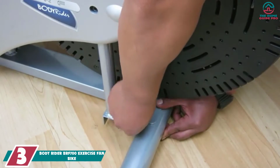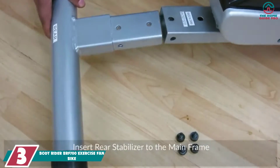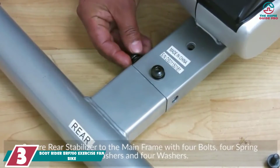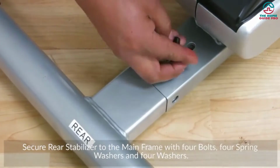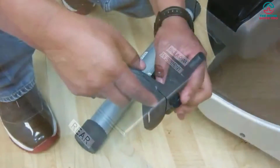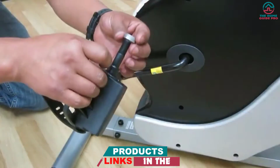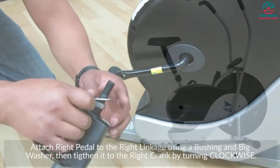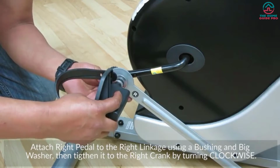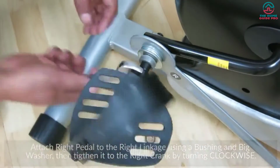At number 3, we have the BodyRider BRF 700 Exercise Fan Bike. The BodyRider Exercise Upright Fan Bike is another budget killer of the present time. It is a perfect pick for strength training as well as for cardio sessions. The adjustable seat of the bike is the best feature one can expect on an exercise bike. As the seat is adjustable, people with different heights and weights can comfortably use the machine. The fan wheel is included to keep you fresh during long sweaty hours of workout. The handlebar is dual action that helps to engage in upper body workouts perfectly, and the pedals care for the legs of the user. Usually, fan bikes don't come with any resistance control system, but this one is an exception.